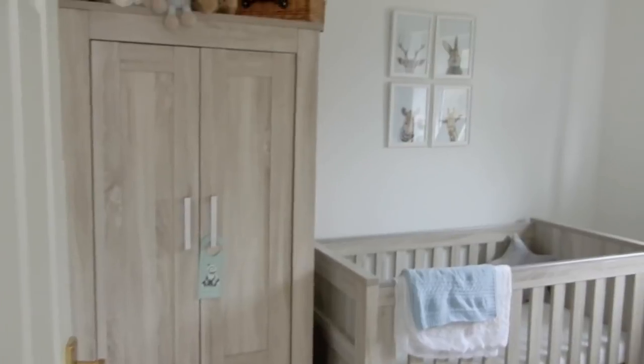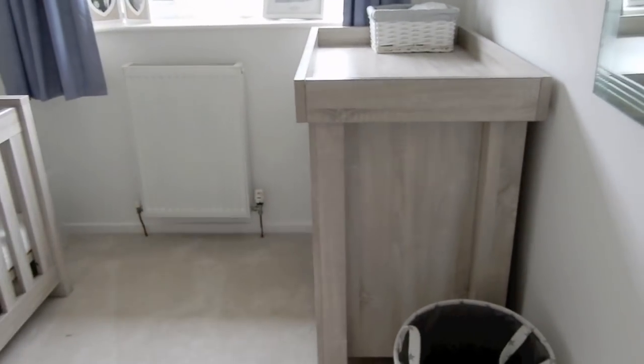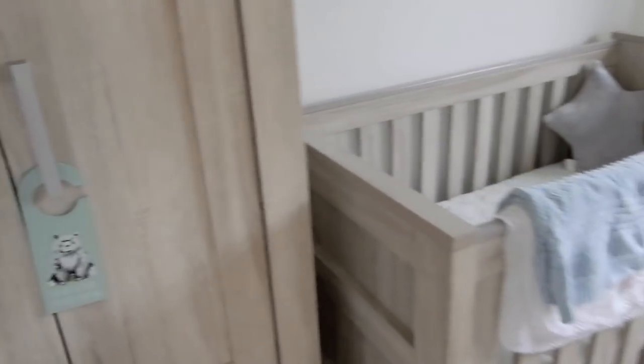I know I've done a separate nursery tour before, so I'm not going to do a massive video on Finn's nursery. I still haven't got the curtains that I need for this room. But the set came from Acorn Nurseries, I think, and it's a matching wardrobe, crib and chest of drawers set.